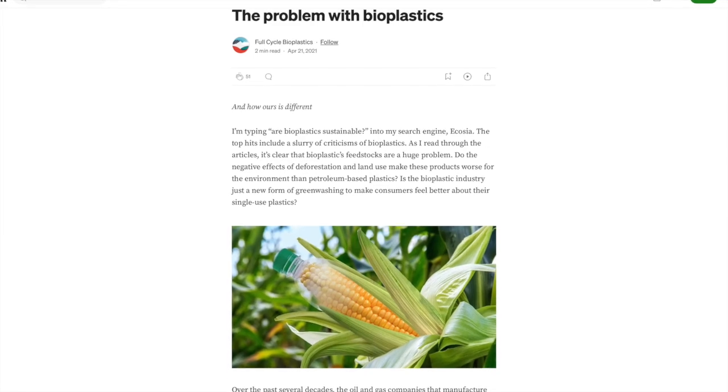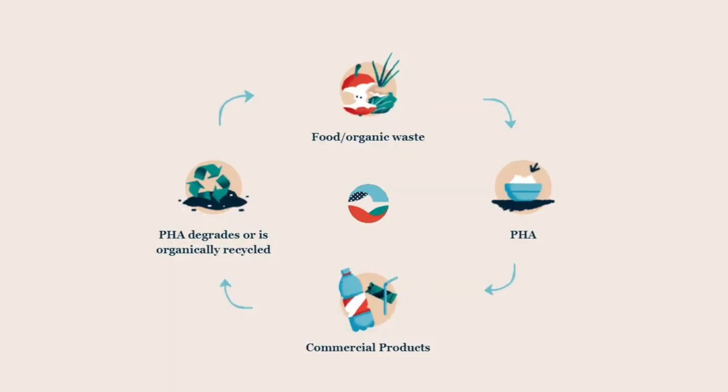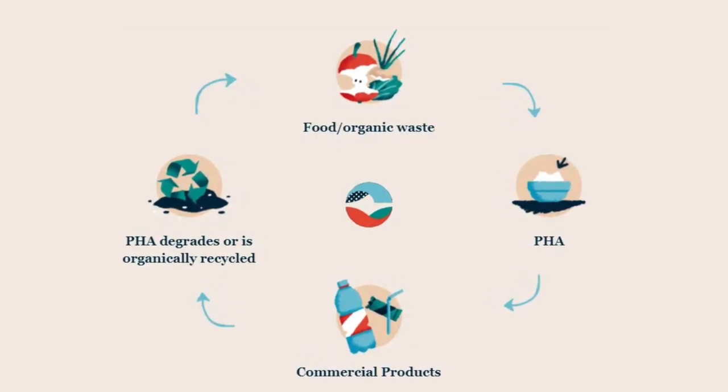Another promising circular approach comes from Full Cycle Bioplastics, which has developed technology to convert organic waste into PHA biopolymers, biodegradable materials that can be used for cosmetic packaging. Unlike conventional bioplastics derived from food crops, this approach actually diverts waste from landfills while creating sustainable packaging solutions. What's particularly powerful about these circular approaches is that they often perform better than traditional ingredients. They're not just less bad alternatives, they're actually superior products with compelling origin stories.